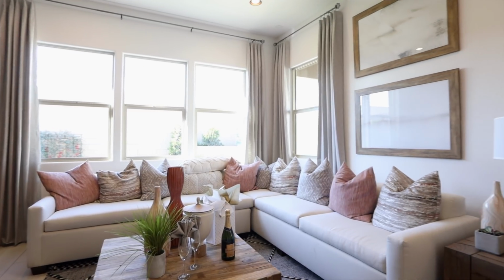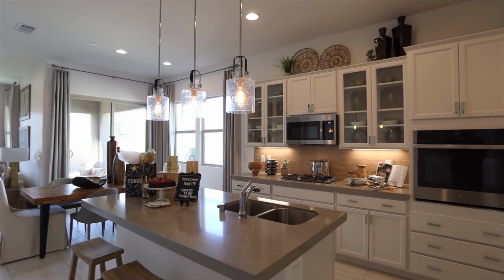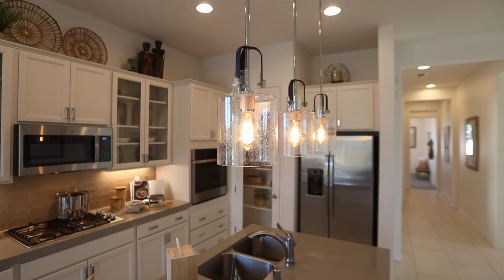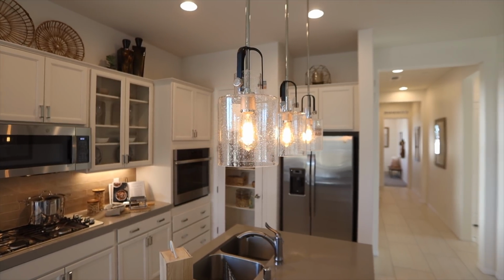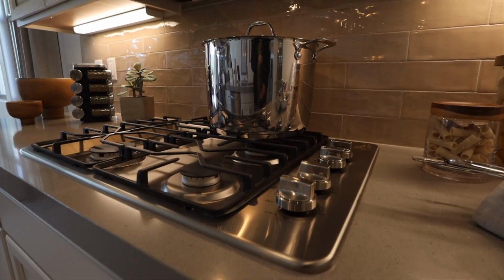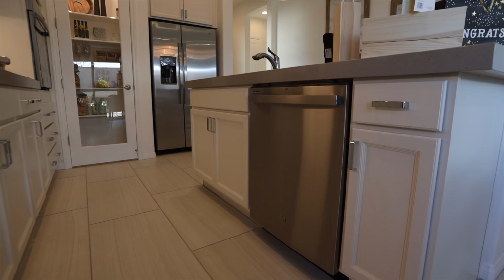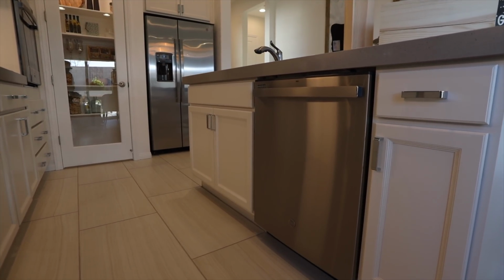One of the options that you're going to have here with the texture, you can do skip trowel, or you can do the orange peel texture. Standard baseboards are going to be 2 inches. Coming in on the kitchen here, as you can see, the kitchen is open into the family room. You do have your island with your 2-inch quartz countertop. That is also an option. You do have an option to do your countertops and also your 42-inch upper cabinets. Again, stainless steel appliances with GE; washer and dryer are not included, and also the refrigerator.